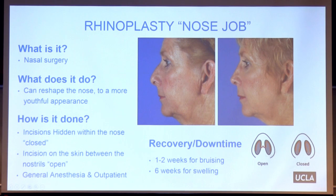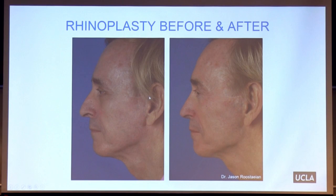Again, typically we do it with a small incision right here, but it can have dramatic effects. This is just an example of that, where you can see this happening in this male, just getting the tip up a little bit, but again, it should look very natural and not look done.